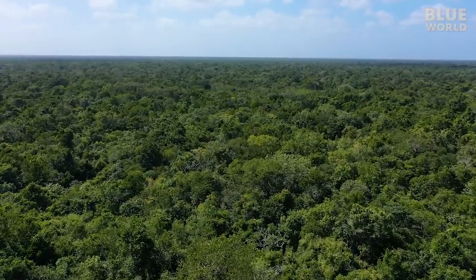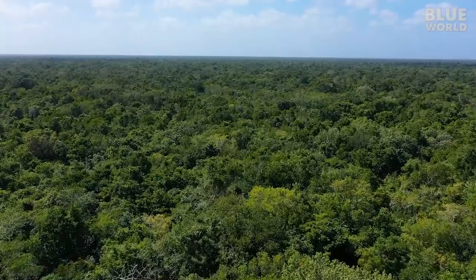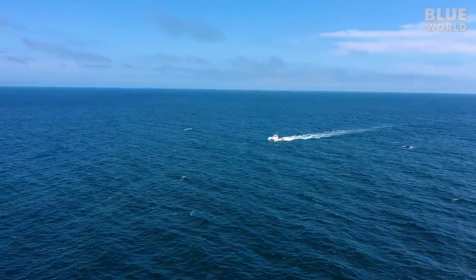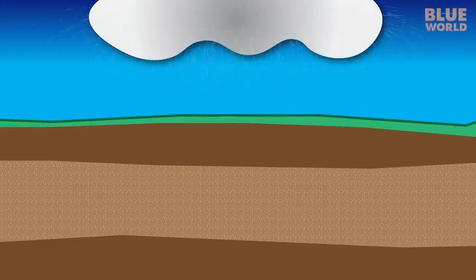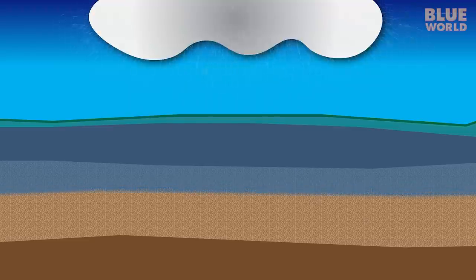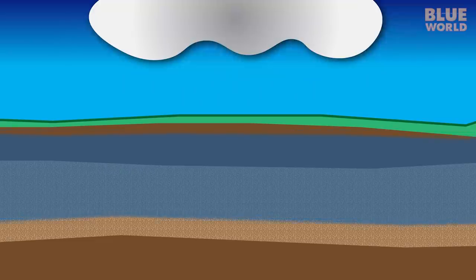Life on Earth depends on water. While most of the planet's water exists in the oceans, evaporation separates some water from the salt. When it rains, most of that precious fresh water seeps into the ground. Some is soaked up by the roots of plants, but some enters the aquifer, a layer of semi-permeable rock or gravel that holds the water like a sponge.